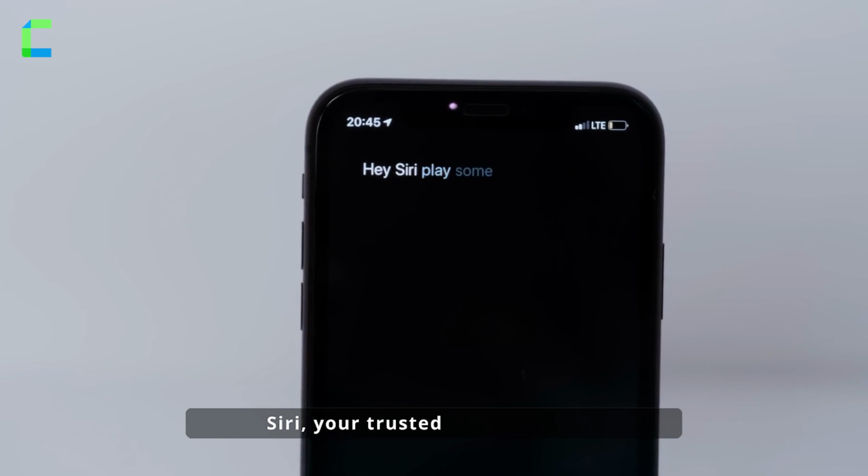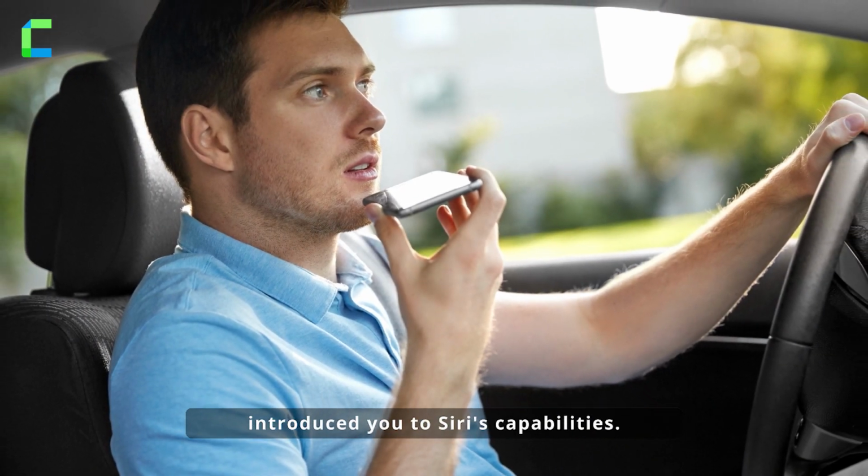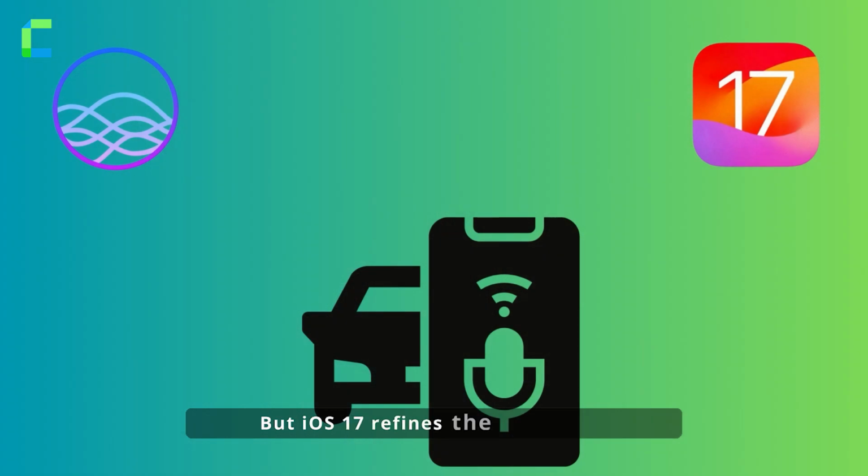Siri, your trusted co-pilot. iOS 16 introduced you to Siri's capabilities, but iOS 17 refines the experience.